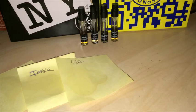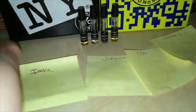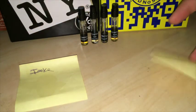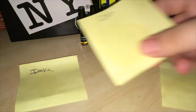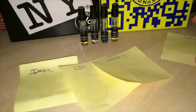So if I was going to rank these, which I do, Ineke is definitely number one. Not even close. That's far and away. I think for two, I'm going to go with the Comme des Garcons, honestly. And then for 3, I'm going to go with the Hermes. And for 4, I'm going to go with the Versace.